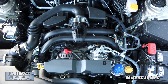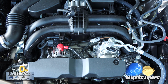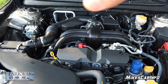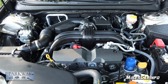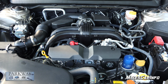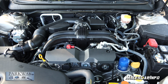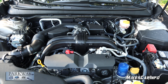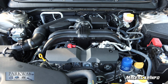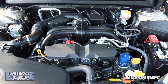So the engine is a 2.5 liter horizontally opposed 4-cylinder. So basically there's 2 cylinders on the right, 2 cylinders on the left, and they're laying down and aiming away from each other. The heads are, there's a small head on each end. So this is what some people call a boxer engine, or a flat 4. But basically it's designed to lower the center of gravity of the vehicle.